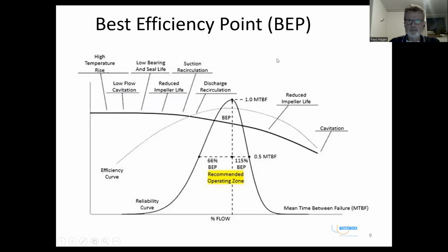Now, when you do not run a pump within this recommended operating zone, you get effects that will reduce the lifespan of a pump. Because when you run out of the efficiency and you ask too much flow of this pump, you can get cavitation, which can reduce the impeller life. But when you run a pump, for instance, with a partly closed discharge valve, the pump will run with a lower flow, so it will run with a low efficiency, but it will also reduce your impeller life.